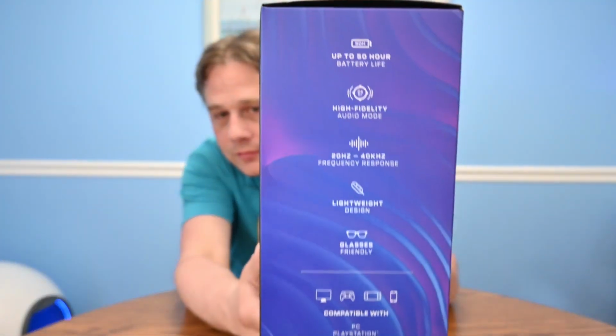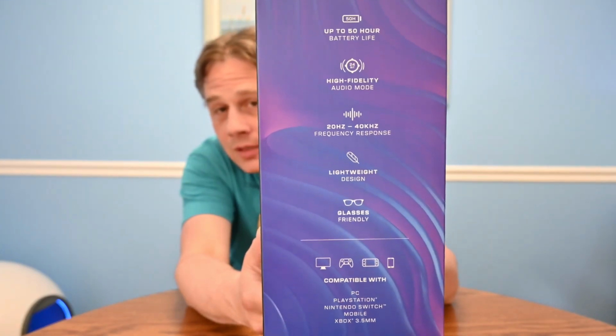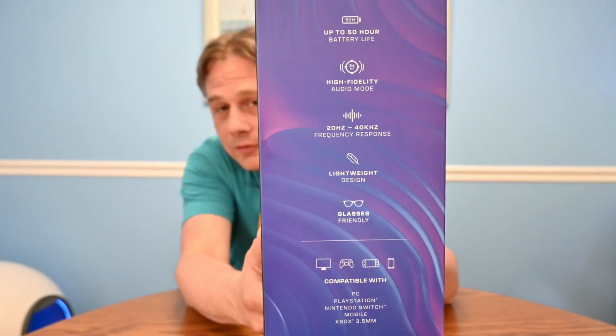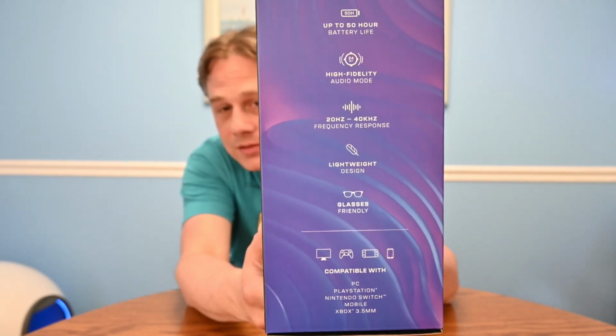I believe the retail price is $179 for these. So anyway, all right. And then here are the specs, or the promotions, on the side: up to 50 hours of battery life, which is really good. High fidelity audio mode, 20 to 40K frequency response, lightweight, glasses friendly, and compatible with PC, PlayStation, Nintendo Switch, mobile, and Xbox via 3.5 millimeter. So that's pretty cool. Here's a picture of the back.